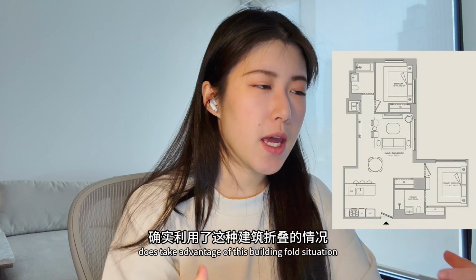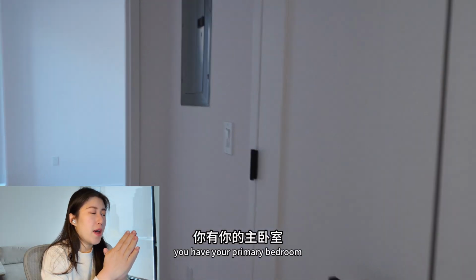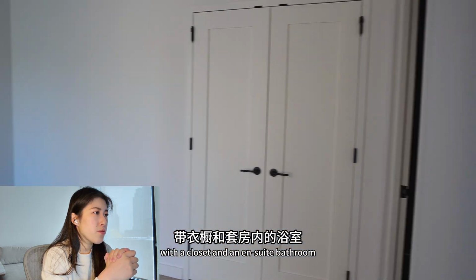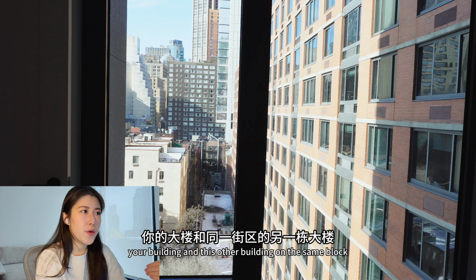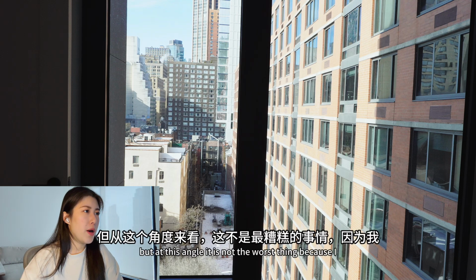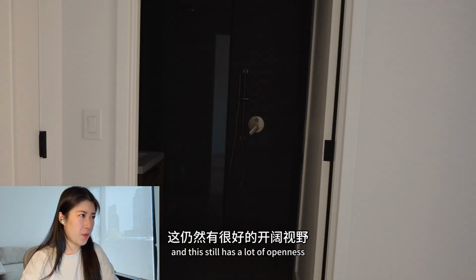that I've seen. It does take advantage of this building fold situation. It is at an angle like that. So over here, you have your primary bedroom with a closet and an ensuite bathroom. You can see from here that you are in between your building and this other building on the same block. You do lose some direct sunlight coming in, but at this angle, it is not the worst thing, because I've seen worse where you're just facing directly at a wall, and this still has a lot of openness.